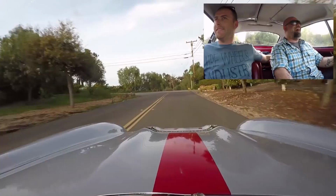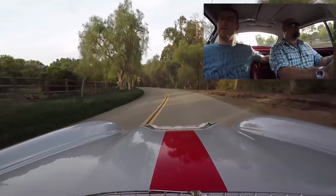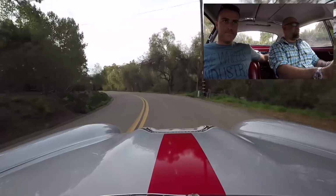Oh, guy with a dog. Local? Yep. Have a good day, sir. Thank you, sir, for letting us use your road for a moment. Thank you. We appreciate it. And your dog. Yep. Please don't eat us.